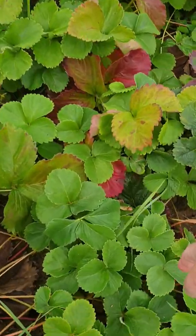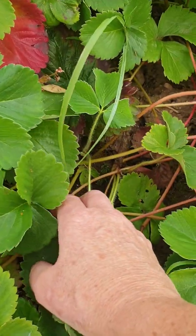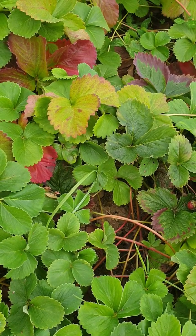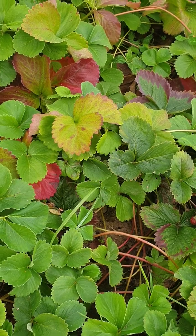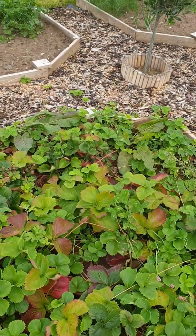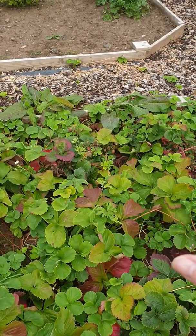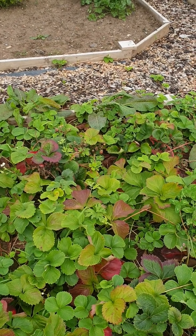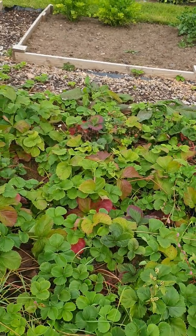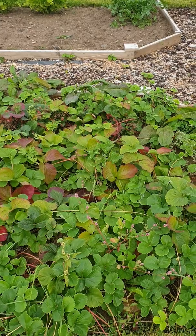Because if I look down here, you see they formed all these new little plants that have rooted into the ground. So I can take some of those out and establish a new strawberry bed somewhere else. And then in a couple of years' time, this will be a spent bed. I'll take it out altogether and throw those plants away and move on to fresh plants. And that's how you do it, folks. Your strawberry plants don't last longer than about 3 or 4 years, and then they start to go back.